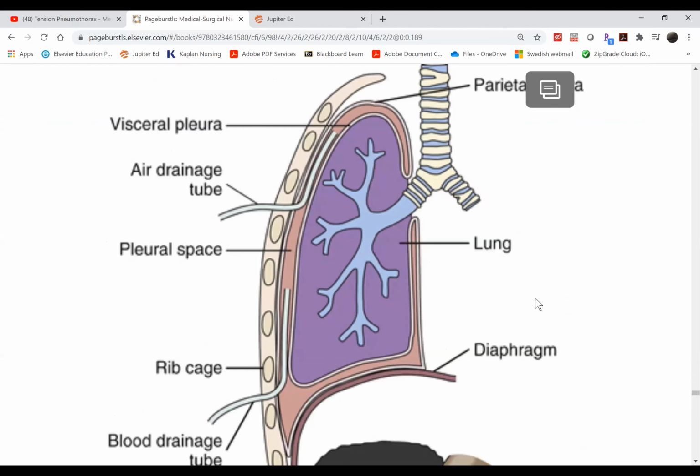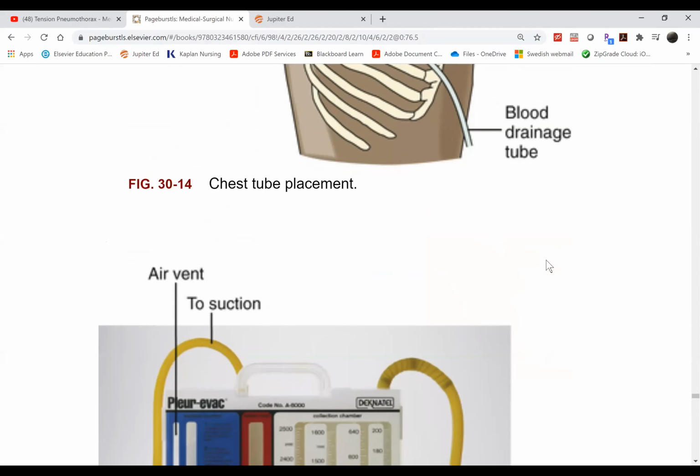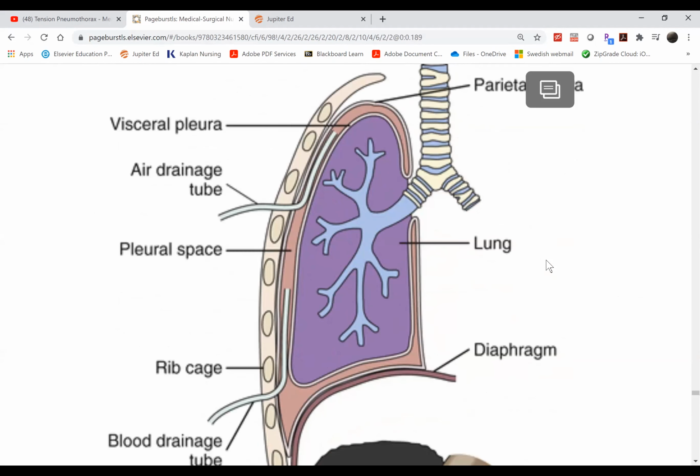Okay. Can you see figure 30-14? Yes. All right. Please take note that the tube is not in the lung.